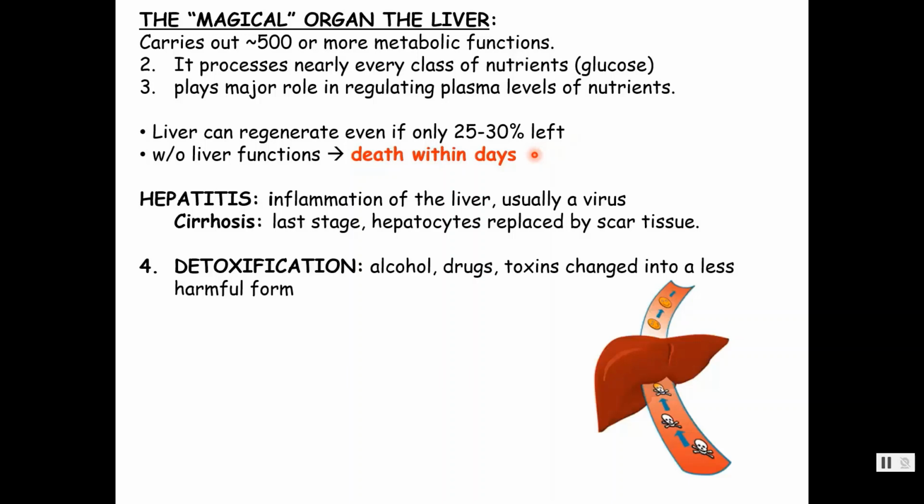If someone has kidney or renal disease, they can go through dialysis. There is not one for liver. So if someone has disease of the liver, cancer, hepatitis, that term means just inflammation of the liver. Usually that's caused by a virus or through damage through alcoholism or drugs. Cirrhosis of the liver, that is that last stage. That is when the hepatocytes basically just give up. They can no longer regenerate. It's going to be replaced by scar tissue, and so there's no liver function.